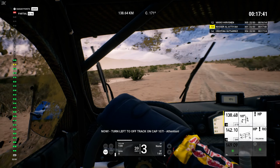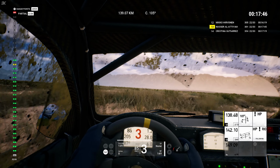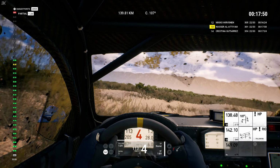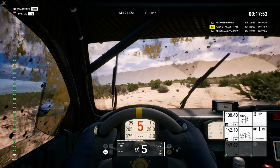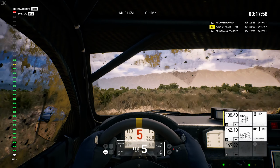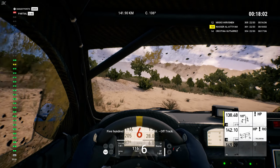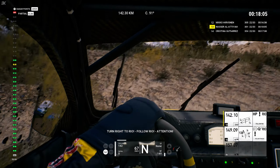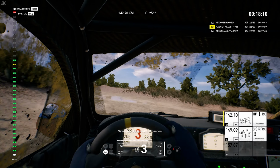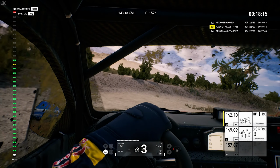Now, turn left to off track on cap 107. Attention. We're going. Oh, God, don't be too bumpy. Oh, is that the only kind of checkpoint we have? God damn it. I'm gonna get lost now. 500, enter Rio and turn right, off track. Oh my god. Rio. Attention. Smooth transition. 7Ks, follow Rio. Attention. So he did not shit bricks.